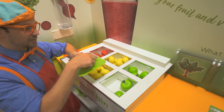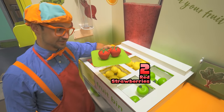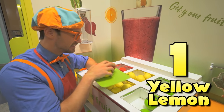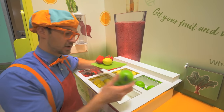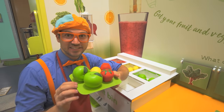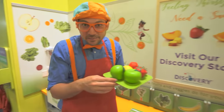Okay, let's grab this green plate and put some fruits and vegetables on it. Okay, how about 2 red strawberries? Yum. Let's do 1 yellow lemon. Yum! And let's do 2 green apples. Perfect. Doesn't that look tasty? Yeah. Okay, now let's blend them all up.